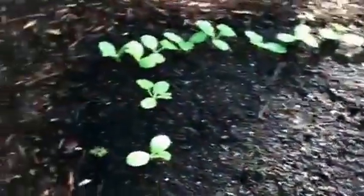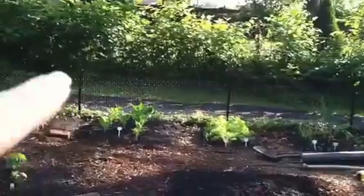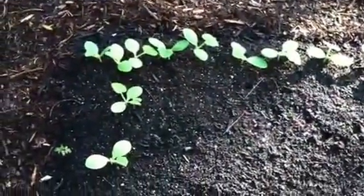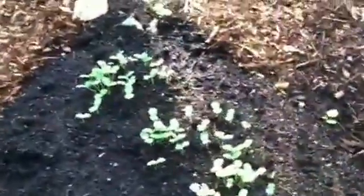Our patty pan squash have come up. A lot of these seeds I just threw right in the ground because they're going to be moved over to where you see the weed fabric back here, so I can let them grow and run. The patty pans are going to stay here because they're relatively small squash. Here we have some cantaloupe and some regular yellow squash, and I threw some watermelon seeds down just to get them started. They're doing really well, and these are the tomato beds.